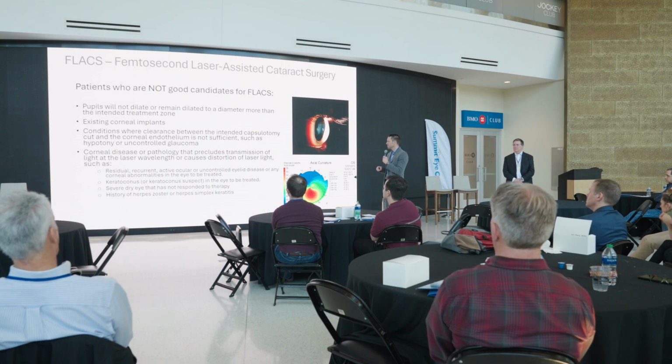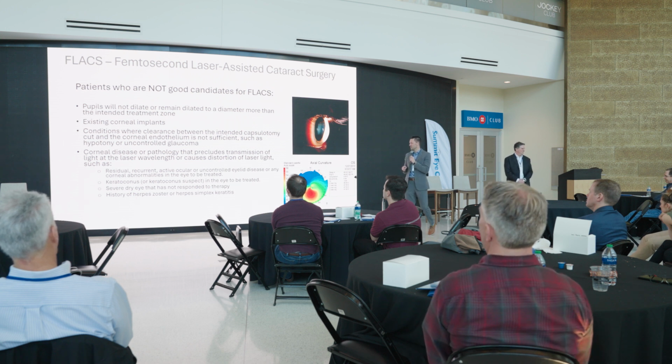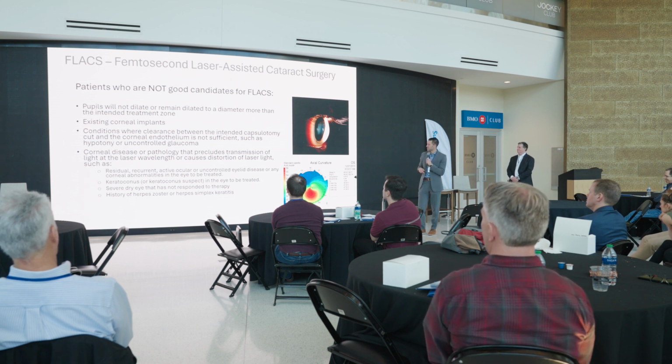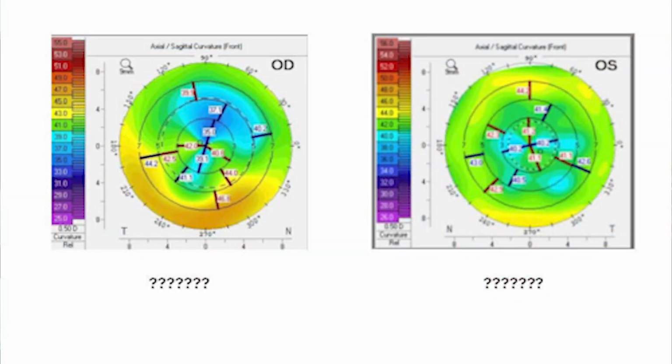It's very irregular. People with severe dry eye or history of herpes zoster or simplex keratitis wouldn't be good candidates for this as well. So patient over here on the left, where's the axis? I don't know. It's somewhere here, but we don't really know, not with enough certainty to really guide an astigmatism treatment. Or this one over here, this is all over the place. I'm pretty sure this is a post-RK eye. I don't know where the axis is.